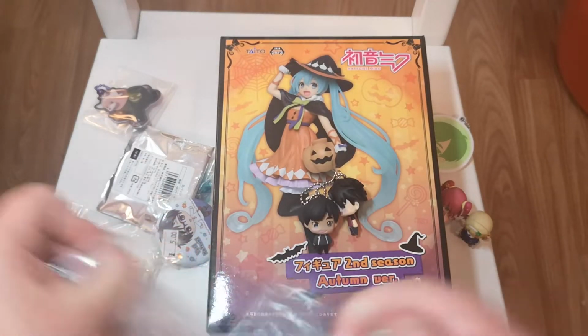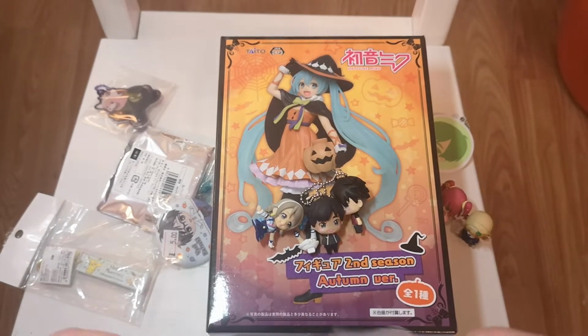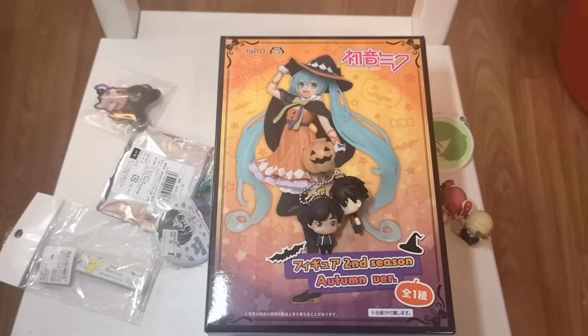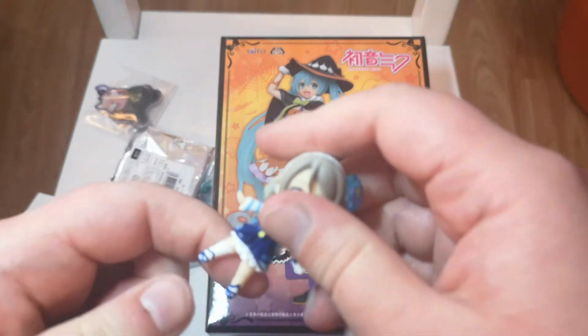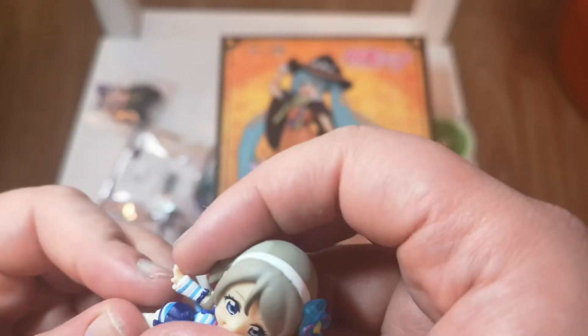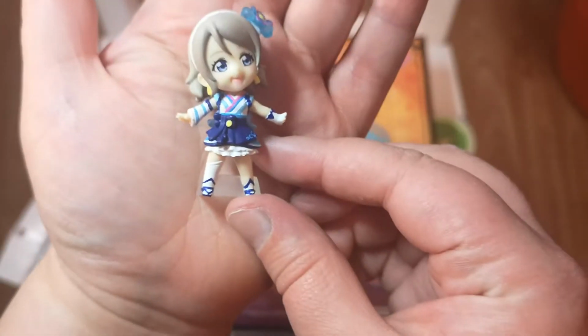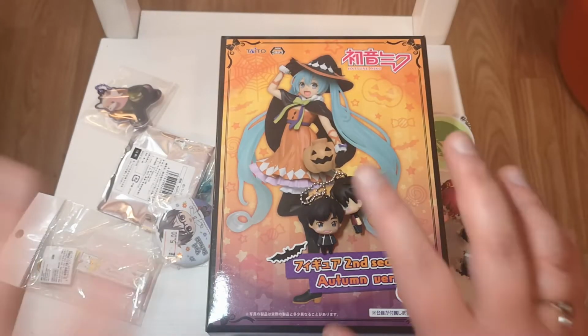And then, oh yeah, I forgot I got another one of these ones. Totally forgot about that. I thought I'd only ordered two, but apparently I ordered three. Excuse me while I just pop you together. If I can do it the right way. Will your legs fit? Please fit. There we go. These are so cute and detailed. Oh my goodness. So yeah, got those.